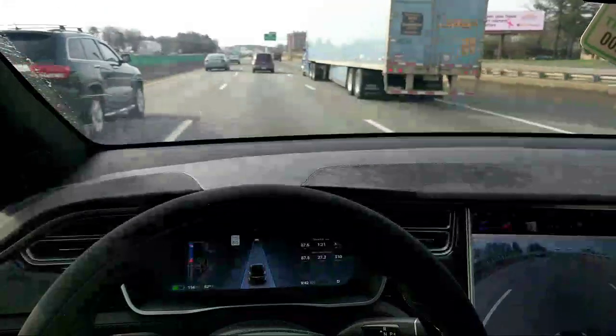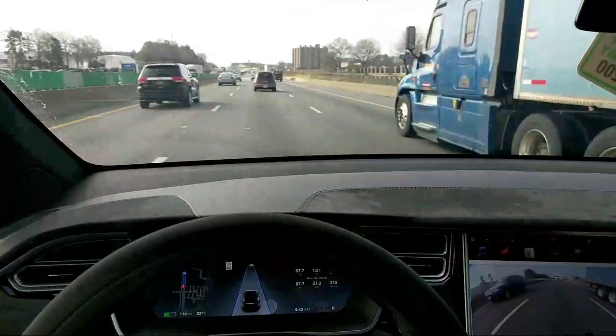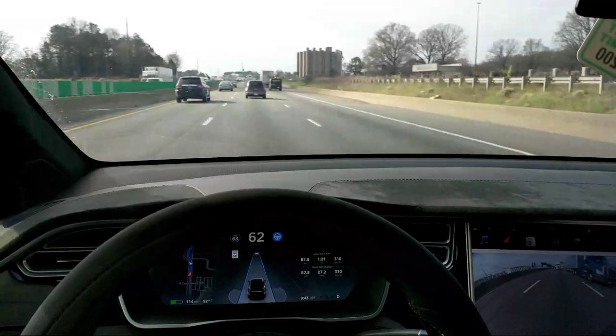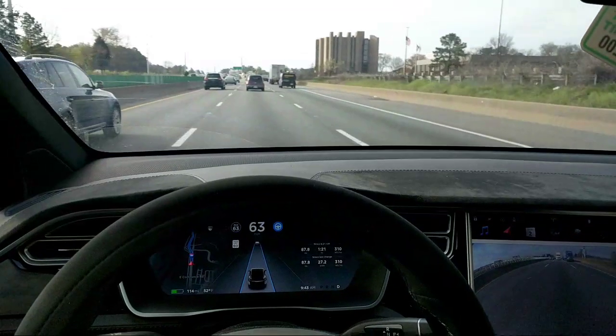Now it's doing this thing with the white balance again. I must have touched the screen again. Your insurance won't pay. How are you gonna replace the car then? Why is your insurance paying for it?